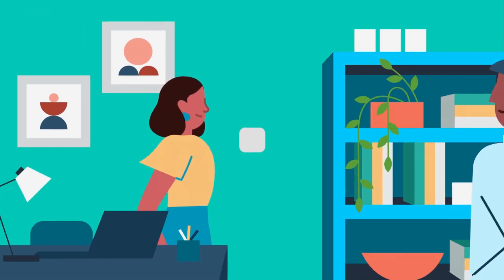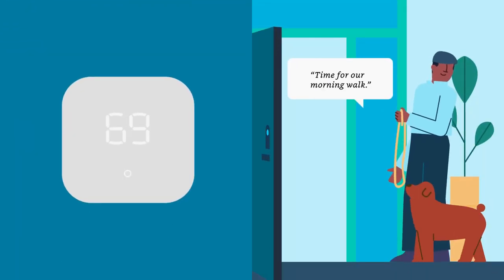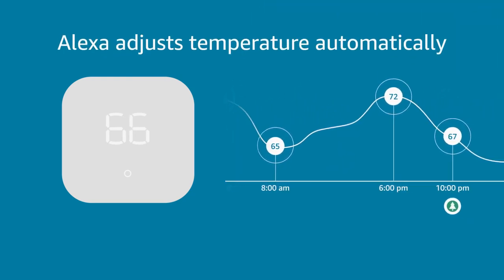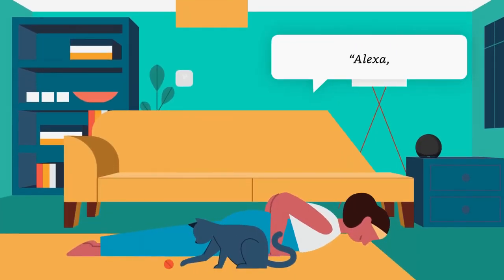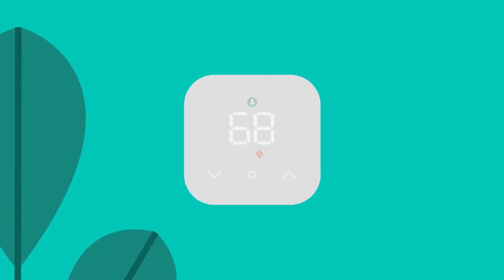Amazon Smart Thermostat is simple to use, and there's a guided setup process in the Alexa app to get you started. Alexa can automatically adapt to your schedule and adjust the temperature as needed. You can also set a schedule so Alexa knows what time to adjust the temperature, or control the temperature remotely with the Alexa app from anywhere. You can even set the temperature with your voice if you have an Echo device. Amazon Smart Thermostat, an easy way to save energy and stay comfortable with Alexa.